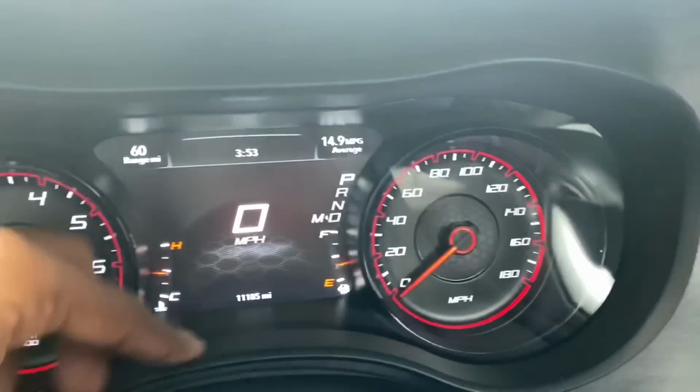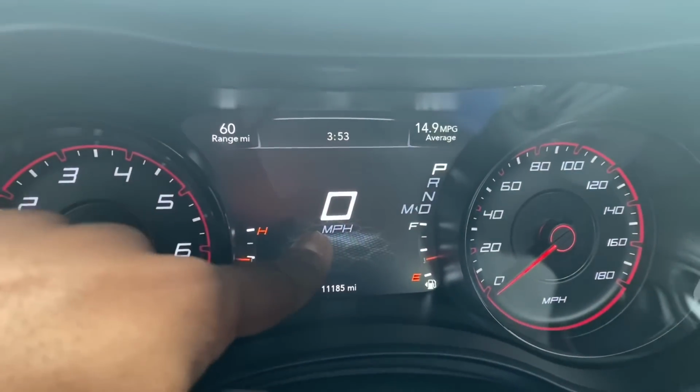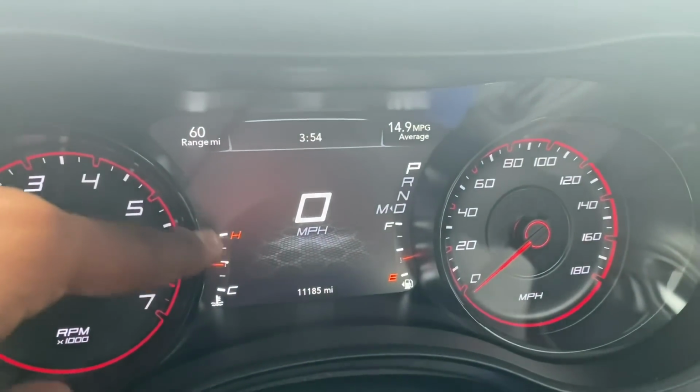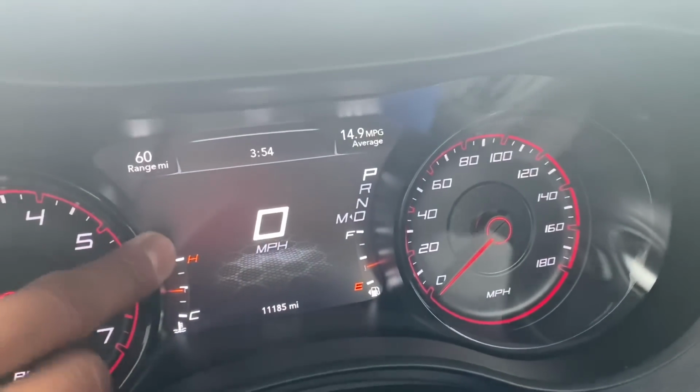I be driving, I don't care. I got warranty, so I ain't tripping. But you see how the numbers are not bold? They not bold. And right here, where the H is, it actually got hot and cold. SRTs, they had a bold number, and they have the numbers.